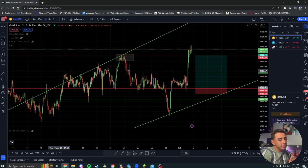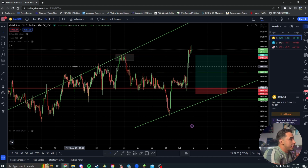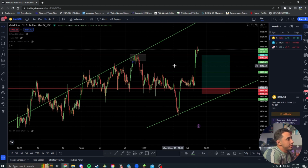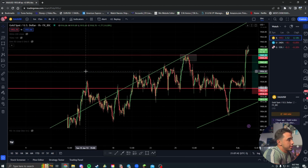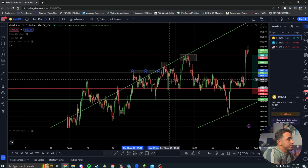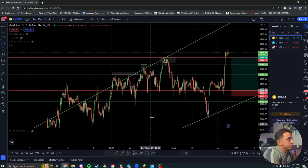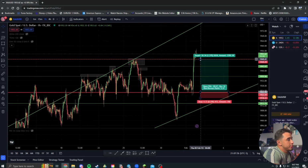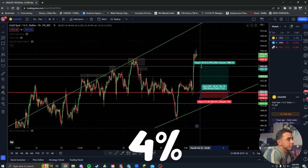You understand that every single dollar that you can secure is money for you, or for your business, or for your family. Now the next level, your TP2, so to speak, would most likely be around here. The reason I'd say around here is that clearly there was a lot of resistance right here. Look, resistance. You had this wick over here, resistance. So this TP right here would have been TP2. Yes, it wouldn't have been that beautiful 1 to 5 or 1 to 6, but that's 4% right there.